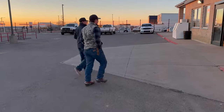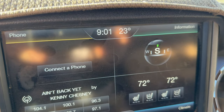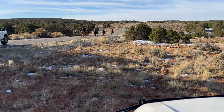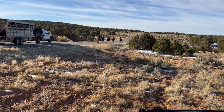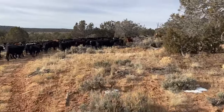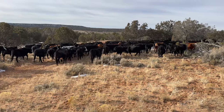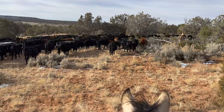All right, stopping for our donut run. Well, 23 degrees, no wind yet, but a little chilly. Just starting to gather these cows, and then we're going to be on the drift. All right, kind of got the cows gathered here, getting ready to put through this gate and drift south. We got about 9 miles from this gate to drift these cows today. That's what we're doing.